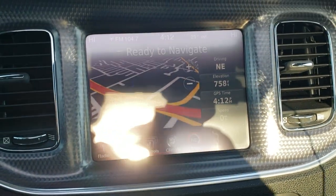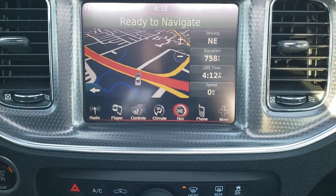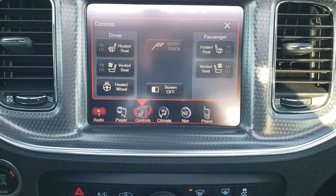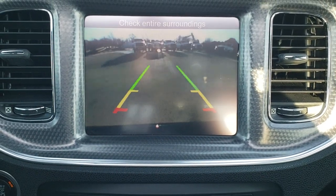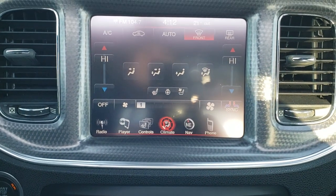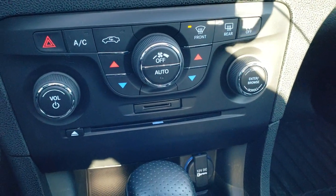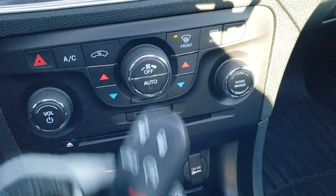You do get the factory navigation system on the 8.4 inch touchscreen radio, AM, FM, and Sirius XM radio capabilities, and it does have your heated and cooled seat buttons as well as your heated steering wheel. This is also where your backup camera shows up, and you can also do your climate control here as well. Down here you have your dual climate control, CD player, SD card, push button start. Here's your keyless entry system with remote start.